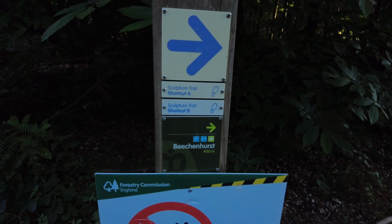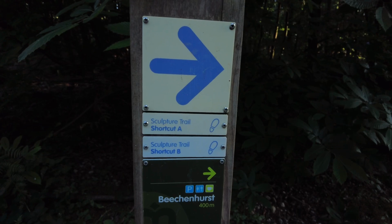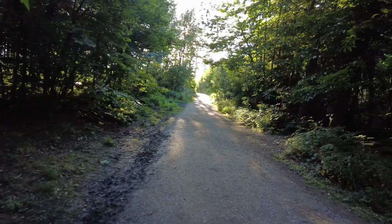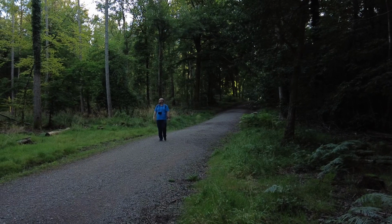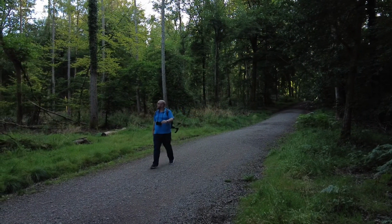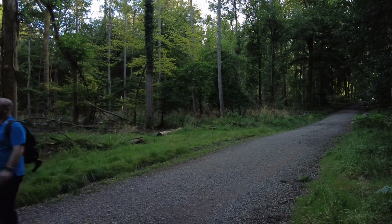Okay, another sign which actually tells us going right takes us on Sculpture Trail A and B shortcut. So this is where we've got to go. Might have to look at heading back soon.